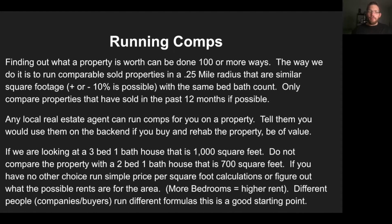So any local real estate agent can run comps for you. The trick to getting your foot in the door is being willing to use them on the back end and having them sell your properties if need be. Now, if you're wholesaling, that's not always going to be the case, but it's a relationship you're building.